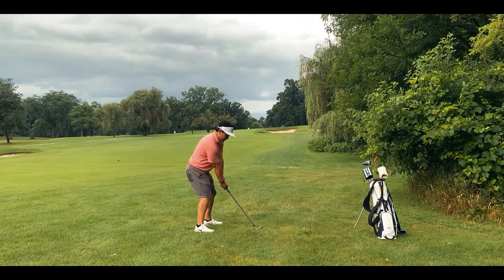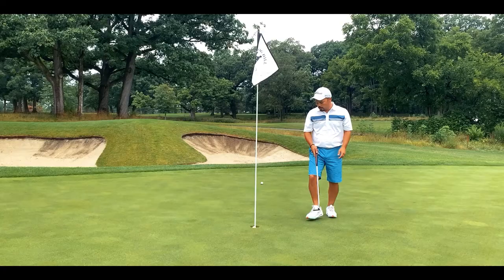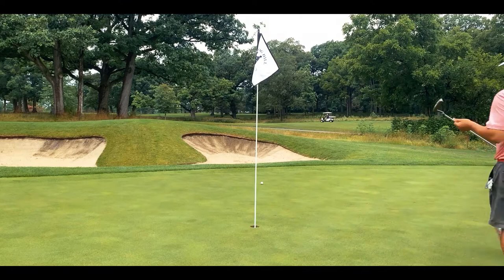And there you can see, hit it on a perfect line, cut it up there, and hit a really good shot. Couldn't really ask for more from that than to get it this close to the pin and give myself a chance at it.